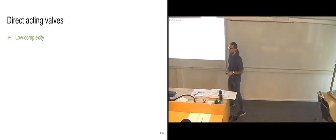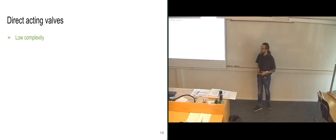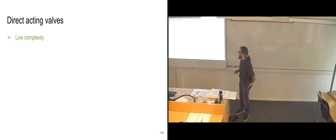You will know right away if something is wrong with the system, because if one valve doesn't react, it has to be either the valve, the umbilical, or the control panel up top. So it's very easy to find the errors in it, and fairly easy to fix it also, so long as it's not inside the umbilical somewhere.